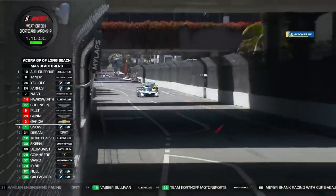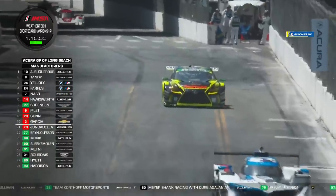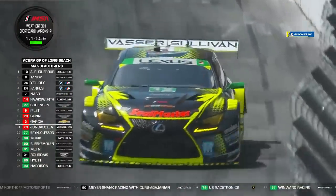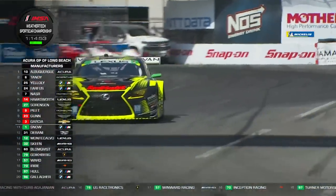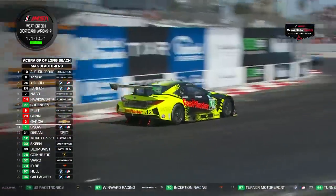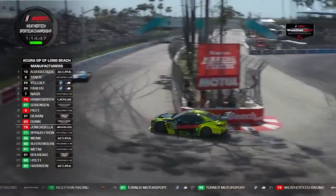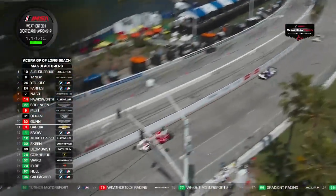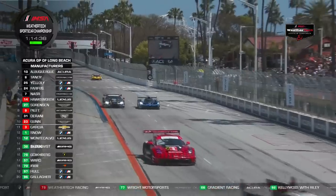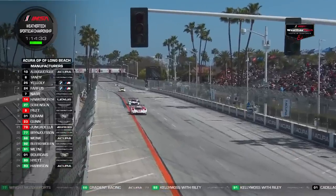But not even as if they had maybe a puncture somewhere and decided to bring Alexander Sims in. Very short amount of work for him on the streets of Long Beach. I agree with you. I can't see that being a strategic call. Alexander has been super quick and in fact was chosen to qualify because of how quick he's been, and topped the times in one of the sessions, I think FP2, wasn't it? He was right up there at least.